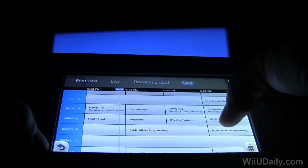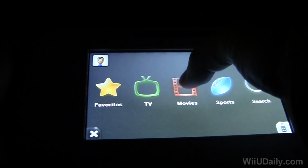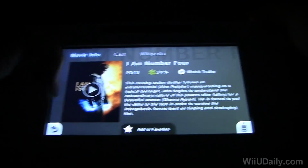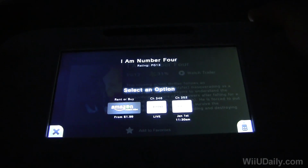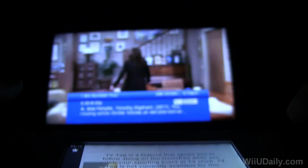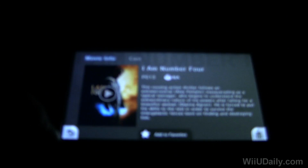Here's the grid. The grid is what you would typically call your guide on your cable box. So when you look at movies, it's pretty much the exact same thing, except here the frustration level with the channels you don't have goes up another notch, because all those premium channels of the 650 that are showing the movies here, you can't access them, but it's still showing that you have access to them. So the movie section's good, but kind of frustrating.